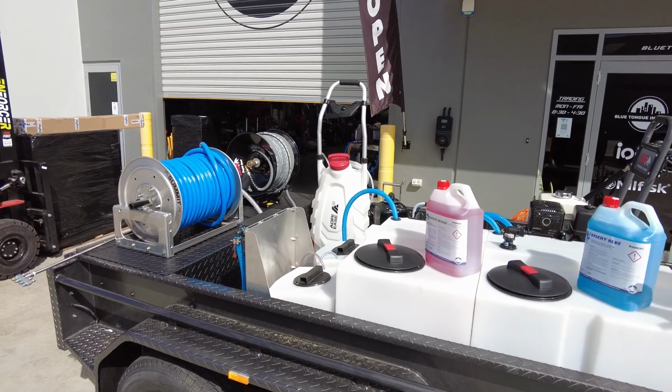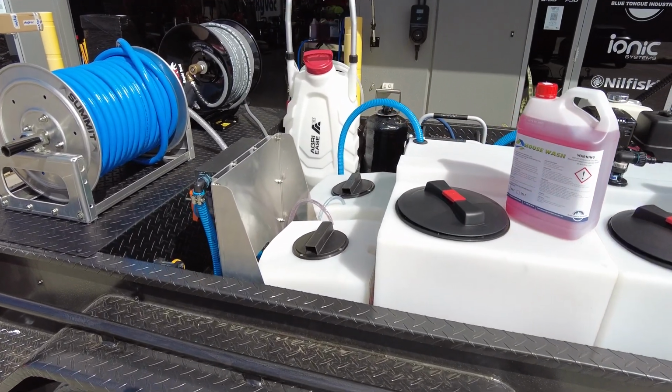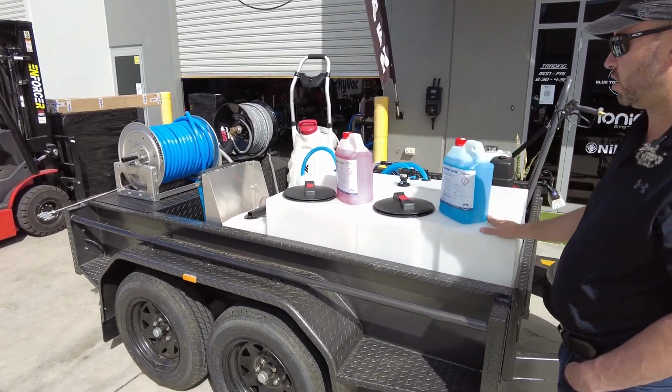We have a 200 litre water tank, a 100 litre SH tank, and 2 soap tanks feeding our soft wash gear, which is mounted in the back.